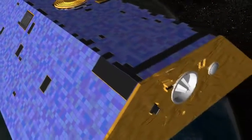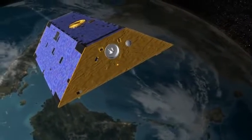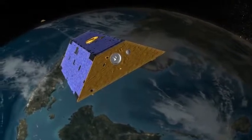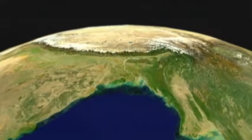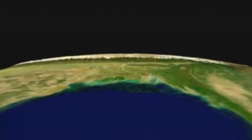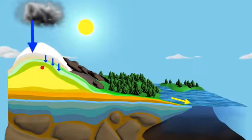A pair of satellites called GRACE is on a special mission. They're carefully mapping delicate variations in the Earth's gravity. Our planet's gravity isn't the same everywhere. Objects with larger mass, mountain ranges for instance, exert a stronger pull. So do huge bodies of water, like aquifers.